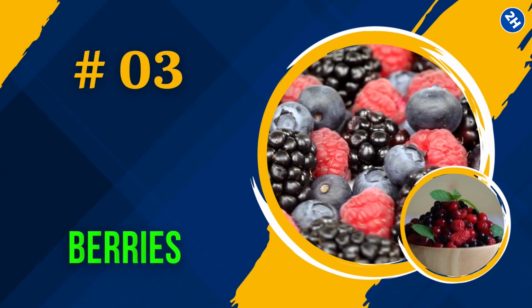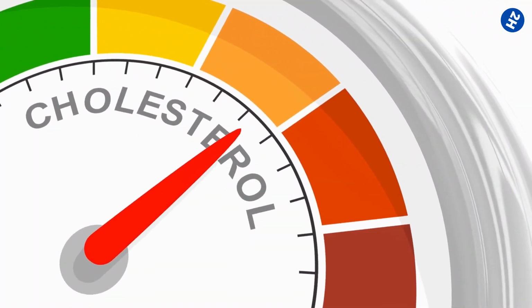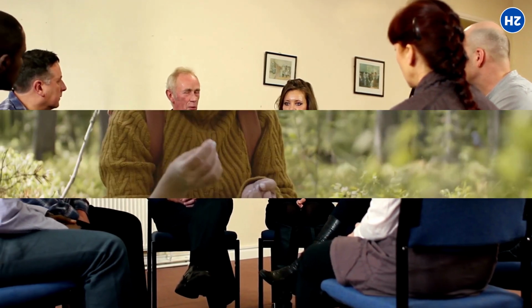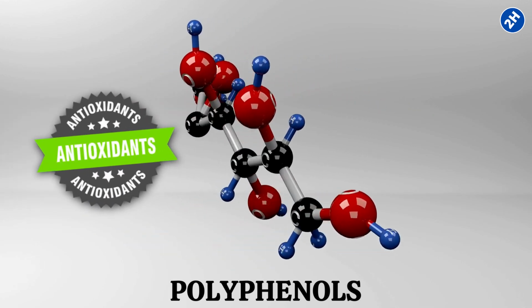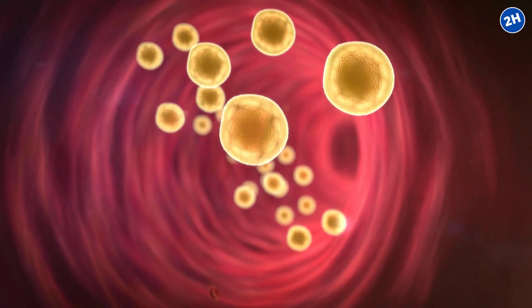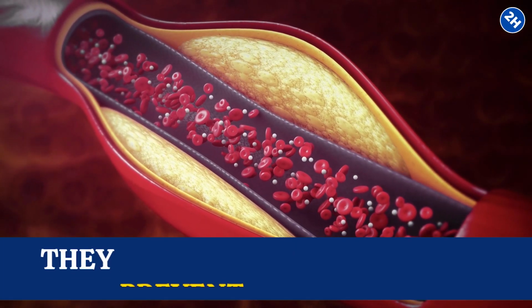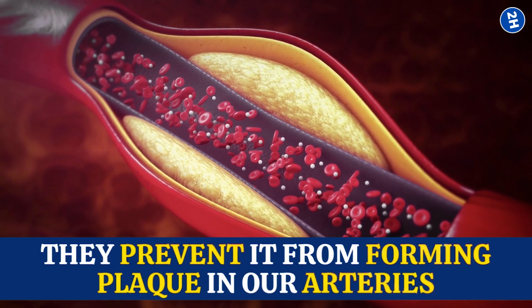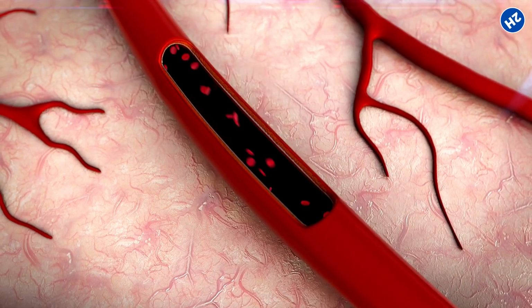Number 3, berries. Berries like blueberries, strawberries, and raspberries can work wonders for our cholesterol levels. There was this study done on older adults that found that eating berries led to a significant reduction in LDL cholesterol. Now, you might be wondering, how do these berries do their thing? Well, they're loaded with these antioxidants called polyphenols. These little guys stop LDL cholesterol from oxidizing, which is a fancy way of saying they prevent it from forming plaque in our arteries.